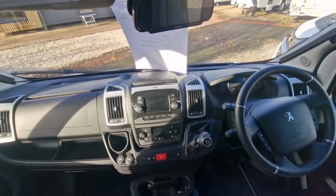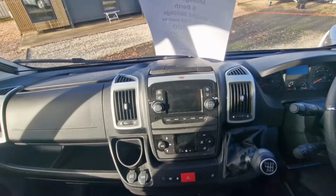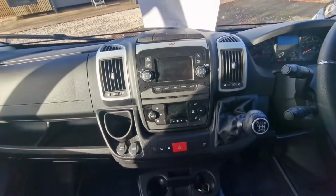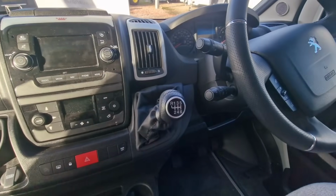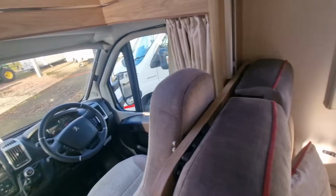And then again we've got the newer Peugeot cab. So again, we've got our reversing camera, we've got the nav and everything in the standard head unit, we've got the air conditioning, we're on the manual, and we've got the cruise control. I think the last three have all had cruise control as well.